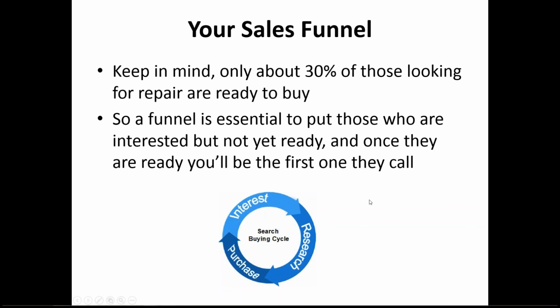So think about this if you're buying a car, right? You're interested in getting a car. You know the time is coming to buy a car. So you just start looking at cars on the road to see what you might like.